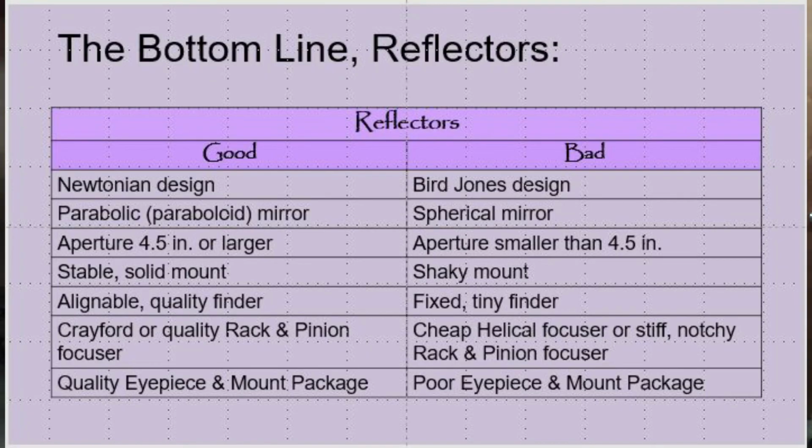Our bottom line on reflectors is that good reflectors have a Newtonian design, a parabolic mirror, an aperture of 4.5 inches or larger, a nice stable solid mount, a quality alignable finder, a nice smooth Crayford or quality rack and pinion focuser, and a quality eyepiece and mount package. Bad reflectors may have a Bird-Jones design or a spherical mirror, an aperture smaller than 4.5 inches. They might have some sort of shaky mount, a fixed tiny finder, a cheap helical focuser, or some stiff notchy rack and pinion focuser, and just avoid any poor eyepiece and mount package.